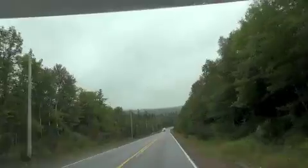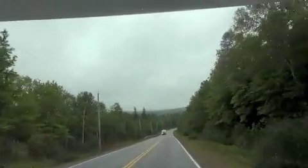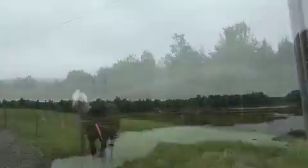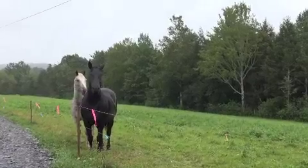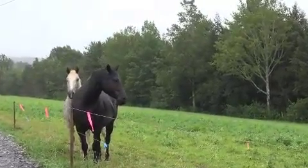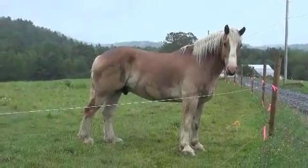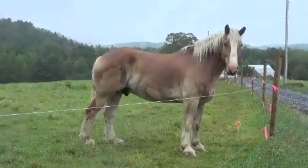Going across the island in the misty rain, of course. Beautiful horses come to greet us. You're a bit wet, aren't you, old guy? Hey? You're very nice. Handsome man.